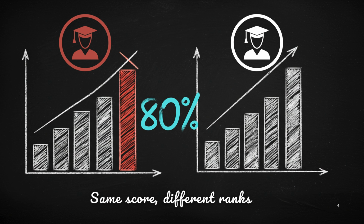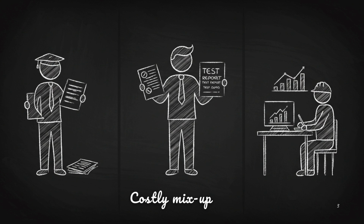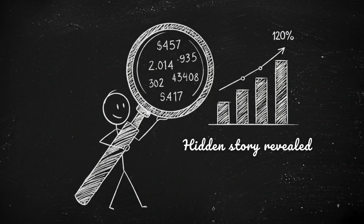Two students score 80 on the same test, but one ranks in the top 10% and the other barely passes. How? Because percentage and percentile are not the same, and most people confuse them every single day. This mix-up can cost you big, whether you are applying to college, understanding your child's test report, or analyzing performance in your job. But once you get this difference, you will see the hidden story behind every number.